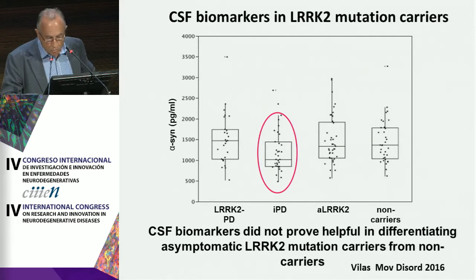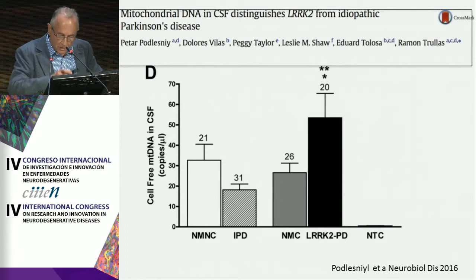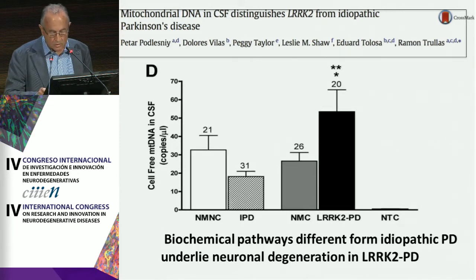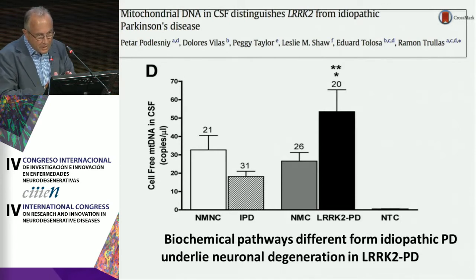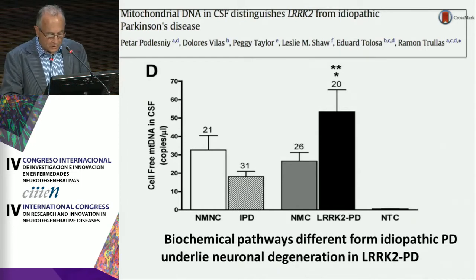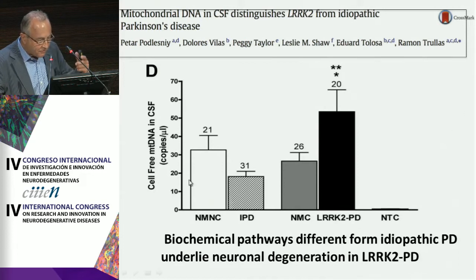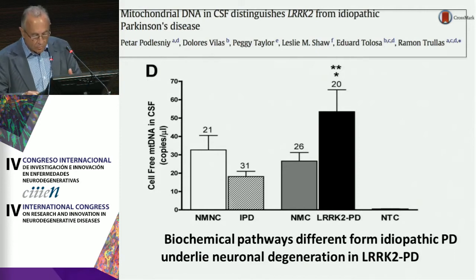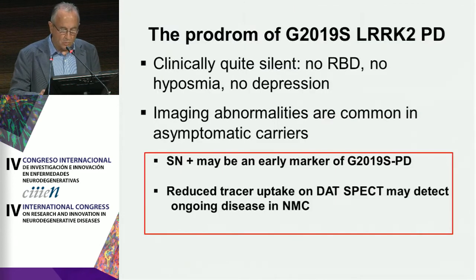We couldn't. Still working on the spinal fluid of this tissue, Ramon Trullas and his colleagues, with our collaboration, made an interesting observation: mitochondrial DNA in the spinal fluid of LRRK2 Parkinson disease patients is different from idiopathic Parkinson disease. We believe this is a very interesting and potentially important observation, suggesting that there are biochemically different pathways to neurodegeneration in patients with LRRK2 compared with idiopathic Parkinson disease. But again, we could not separate non-manifesting non-carriers from the non-manifesting carriers. So we don't have a marker of disease development or progression in the asymptomatic carriers. It's very, very challenging and very difficult, this population.